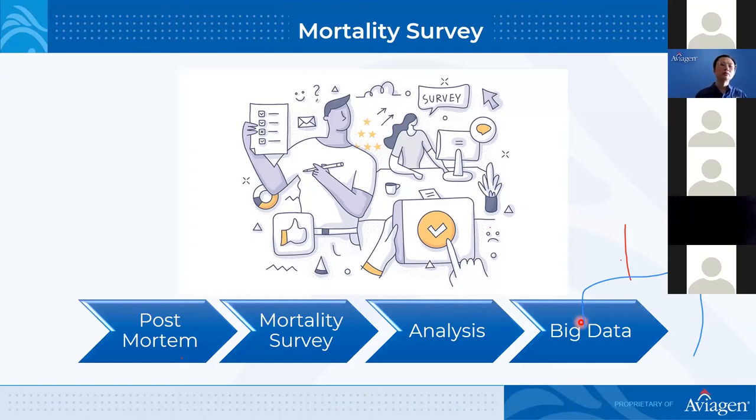So what is it about? Okay. Basically, every postmortem that you perform, you need to document it and come up with a percentage or numbers. Okay. Like, let's say you are cutting open 10 birds, okay? Three have tracheitis, maybe two have pneumonia, five have egg yolk peritonitis.